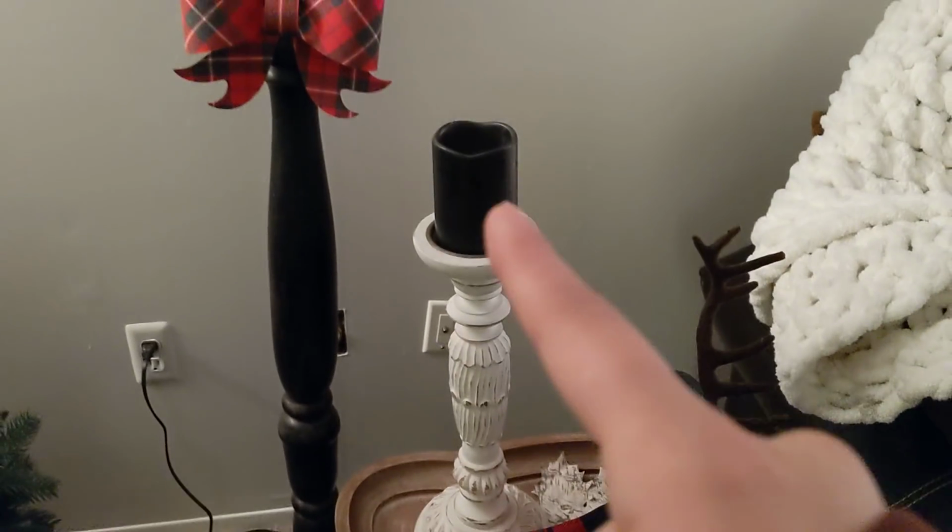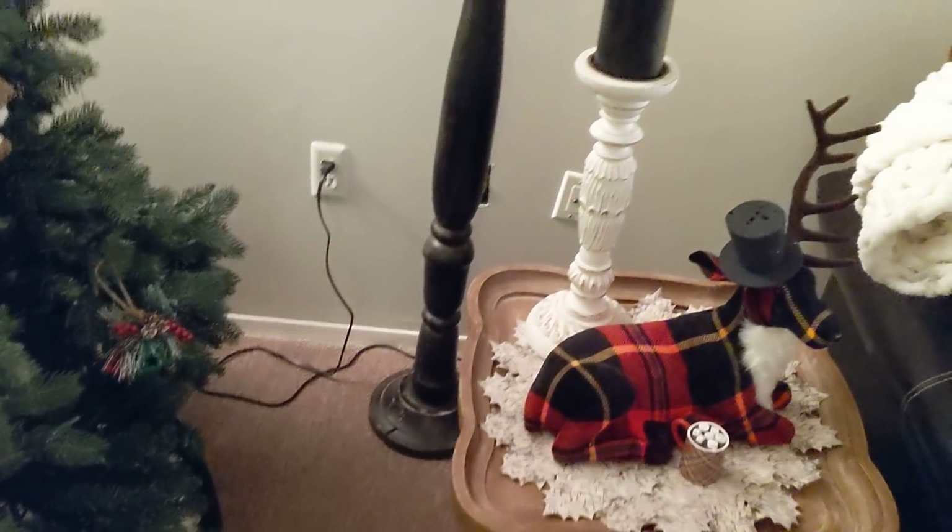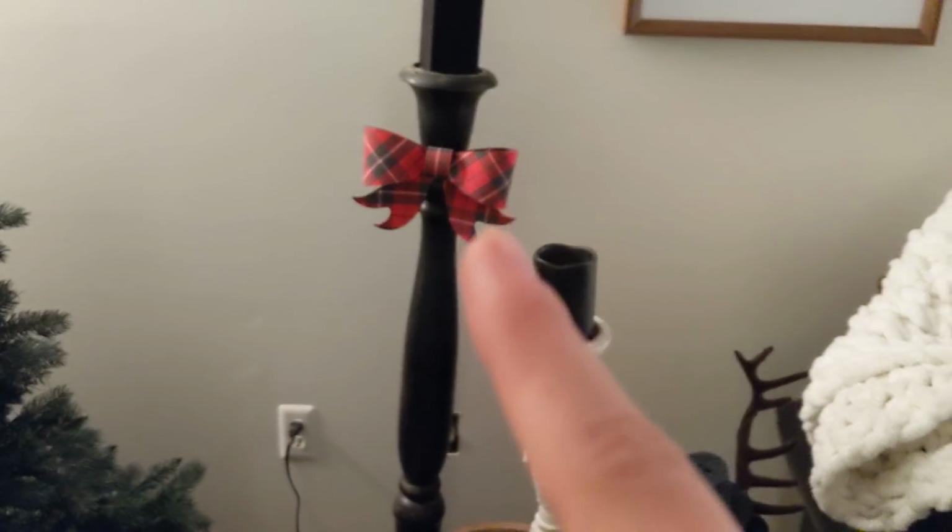And then this candlestick and the light up candle from the dumpster as well. And then another one of these giant candlesticks with the same bow.